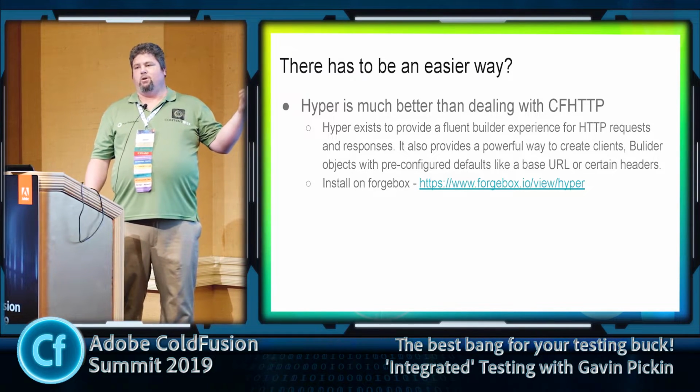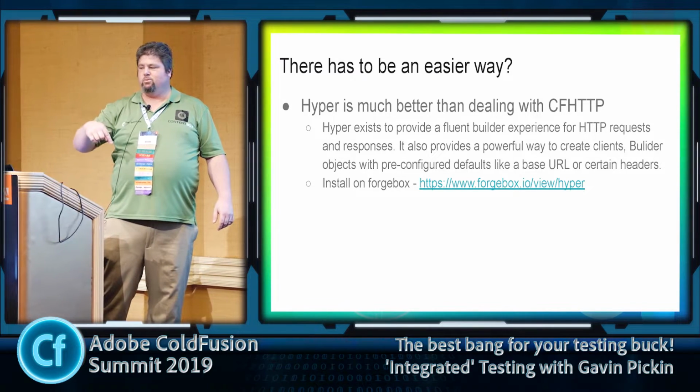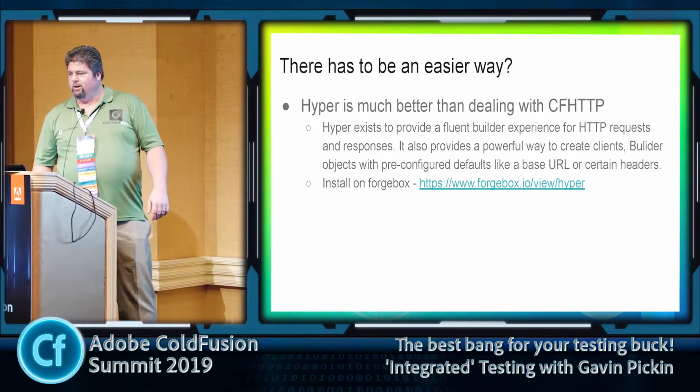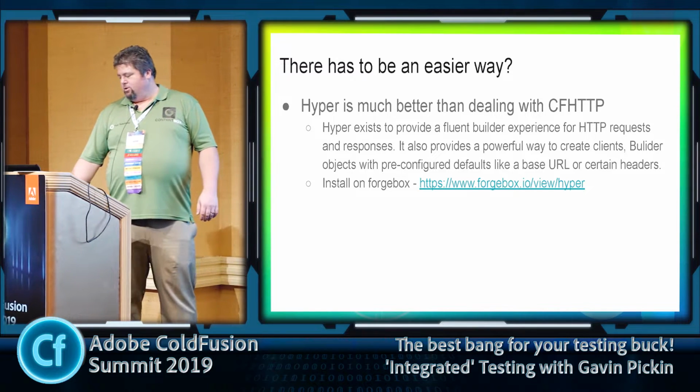So Hyper is a module that Eric created down here. He's doing a session after this one in this room on modules. You talk about Hyper in there? No, you talk about how to create modules, right? Okay, but he makes modules galore, so he knows what he's doing.